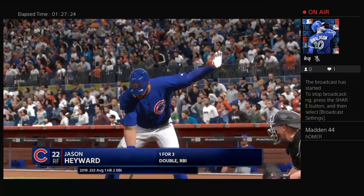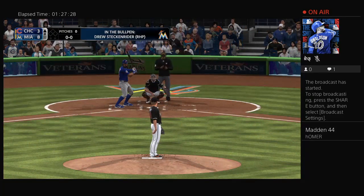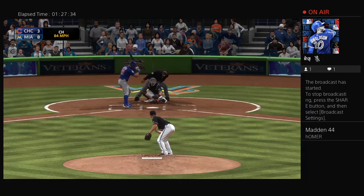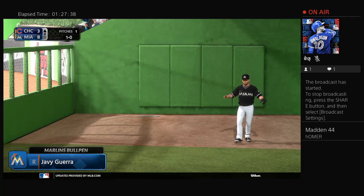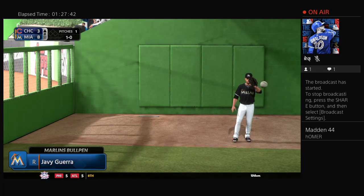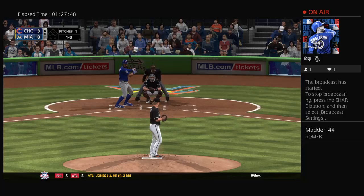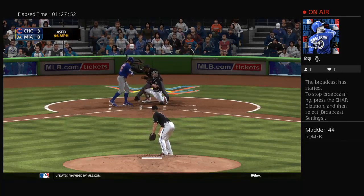Number 9, ready once again, Jason Hayward. It was an RBI double for him in his last turn to the plate. It doesn't look very promising so far in this one as we move into the later innings. Down by a bundle, it's time to get some base runners and hopefully a long ball to get them back into this one. The 1-0 is looked at for the first strike.